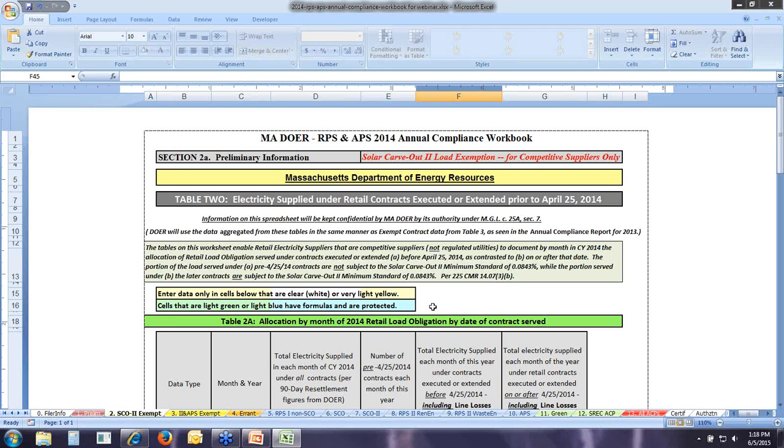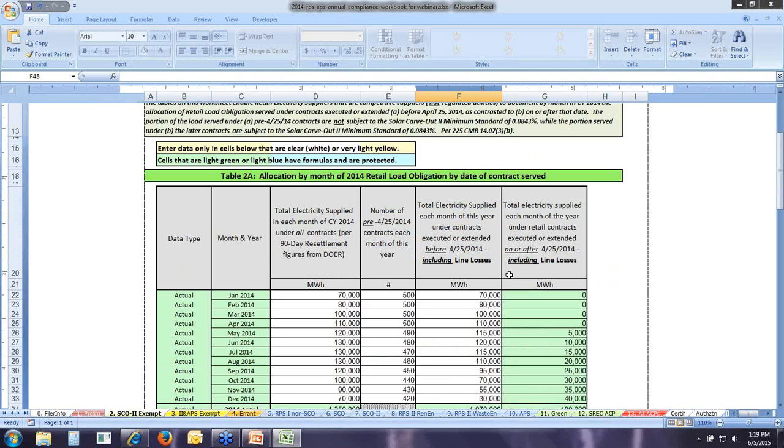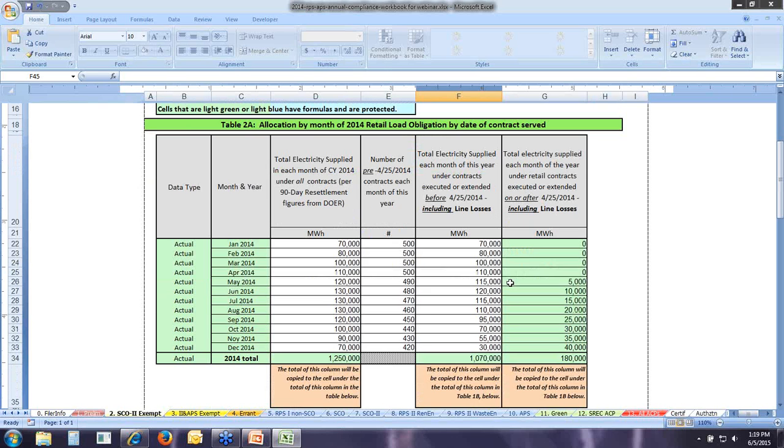So this next worksheet is the Solar Carve-Out 2 load exemption. This is only for competitive suppliers, and it's where you document exactly how much load was served under exempt contracts versus non-exempt contracts. The first column you have to fill out is the total electricity supplied in each month of 2014. This data should match exactly the data that we provided to you last month. So the monthly totals that are in those files should be listed here.